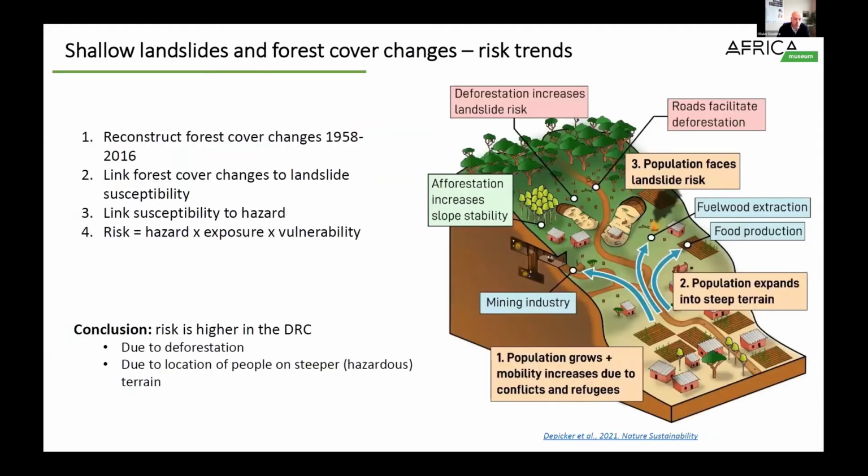And so quickly, I'm not going into the details. We know that deforestation has an impact on shallow landslides. We have the susceptibility patterns. So we reconstructed from historical photographs 60 years of yearly deforestation. For every year of deforestation, we have a new year of susceptibility. Combining that over the long term, we have a hazard assessment, and then we can go to exposure, vulnerability, and risk assessment.